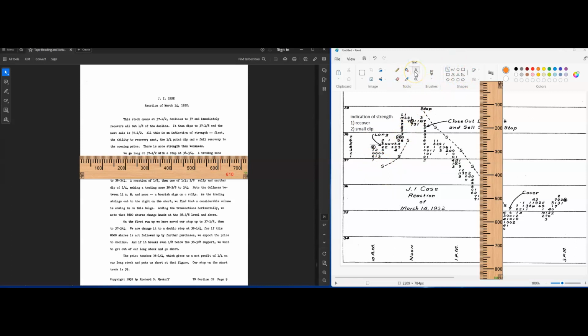So 37 and a half. This is long. And his stop is 36 3/4.